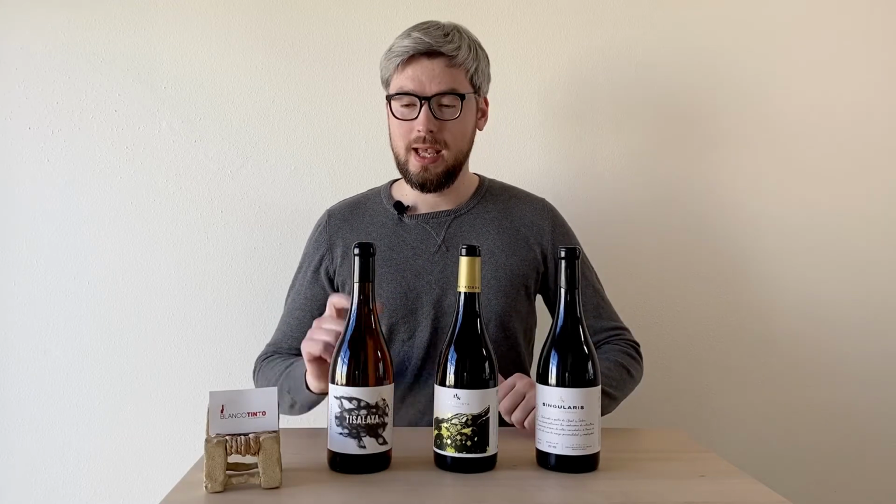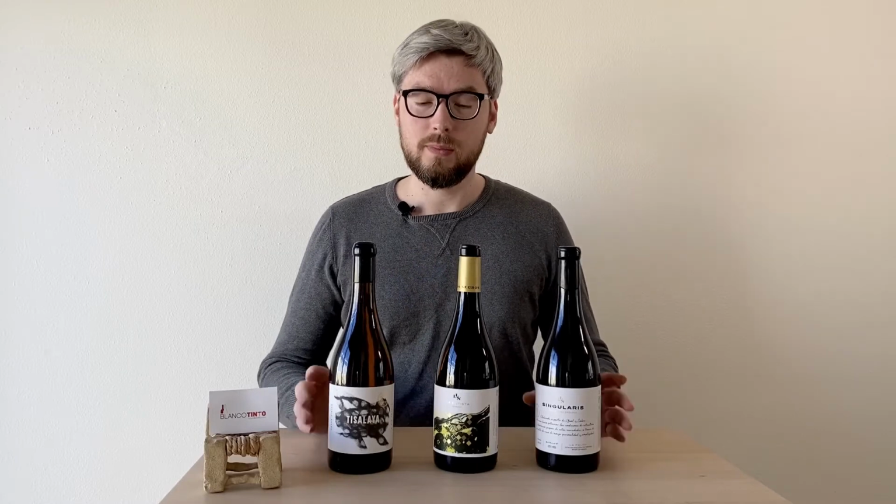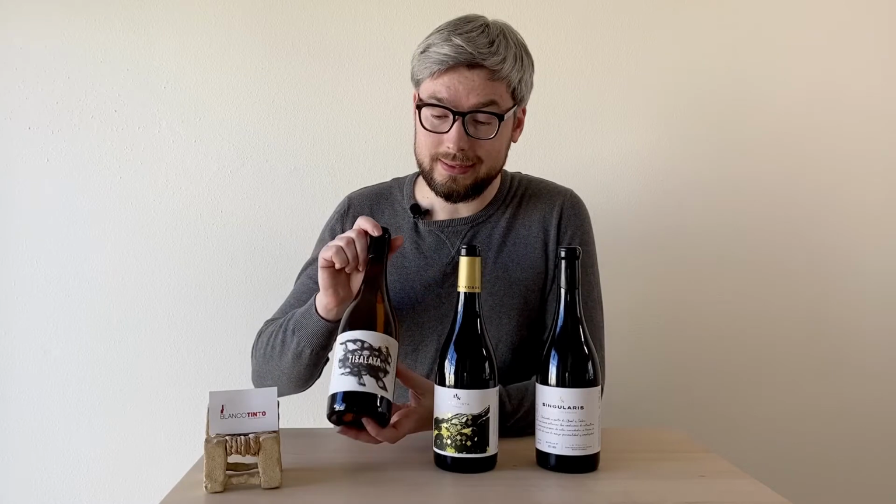for March. We're traveling to the Canary Islands today, and here we have three different white wines coming from different islands. So let's start with the first one. It's Tisalaya. It's coming from Lanzarote Island.